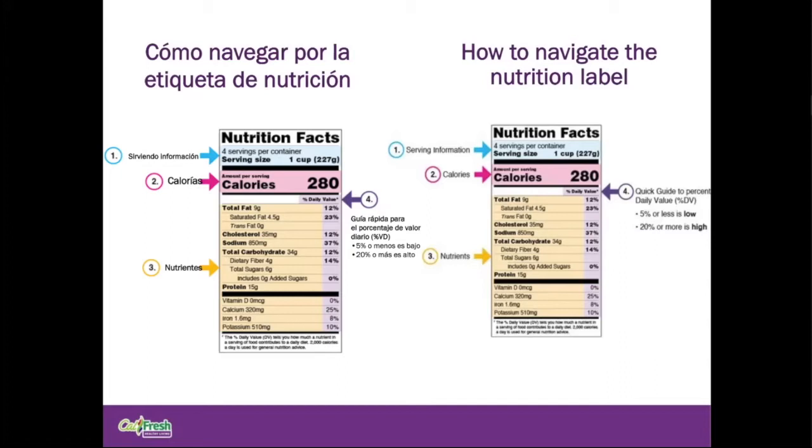So that's why at the beginning I recommended to check serving sizes, see how many serving sizes are inside your package or your food, whatever you're eating. And to remember that the information only reflects 1 serving.